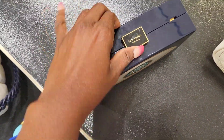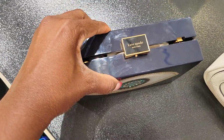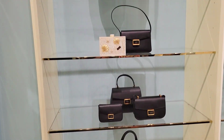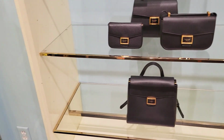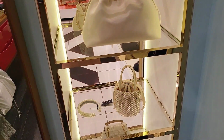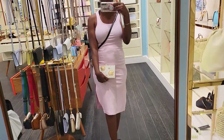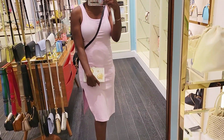Check out this cute resin bag. I know Kate Spade does resin bags from time to time, but this one, I don't know, there's just something about this one. I think it was the blue color, not so much the eye. I don't like the eye. But this one from the What the Shell collection, is it? Well, it's the Shell collection, but the bag itself, the clutch, is What the Shell, I believe. So, so beautiful. I love how they incorporated the logo on that clutch, and then I love how the seashells are not too much, they're just perfect.